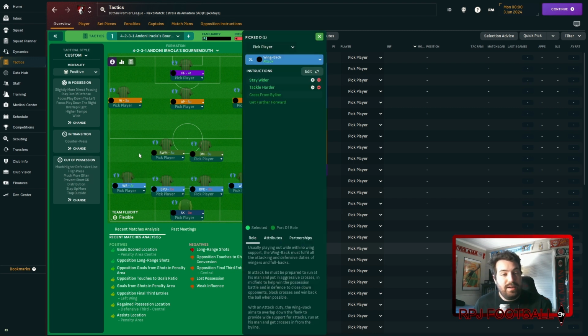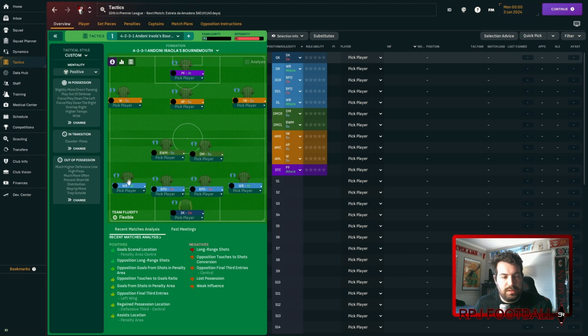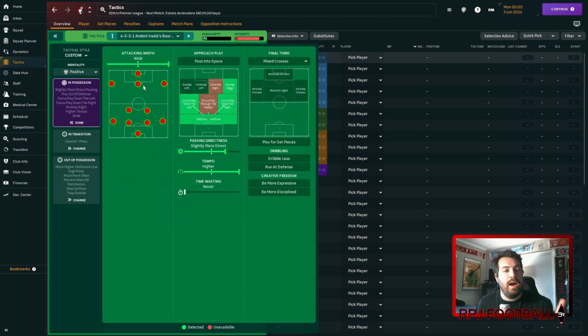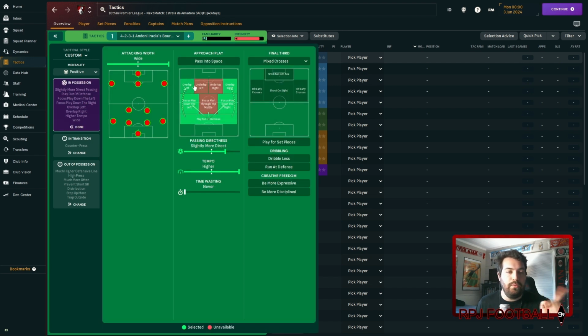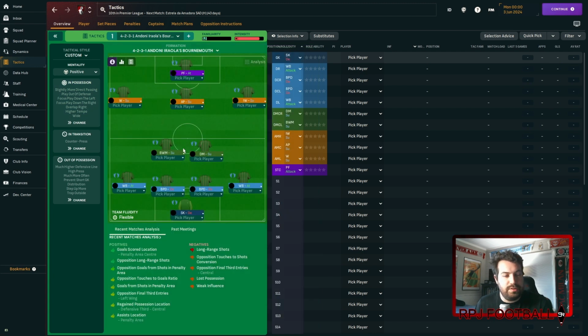The left back, wing back on attack, with stay wider, tackle harder. You don't have to have stay wider if you don't want to, because he does make those runs inside. But we do want him to stay wider, mainly because in build-up it is really important that he stays wide on those wings. I would suggest doing underlap or overlap for it, but because he does both, we have neither selected. Now, the two DMs.